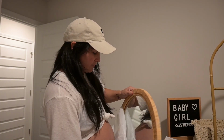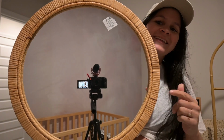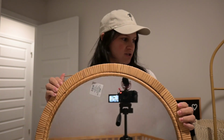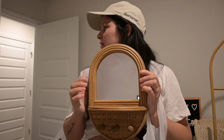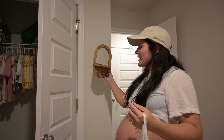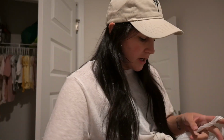This is the mirror we picked out for her. Okay, so it's simple. There y'all are. But it goes with the flow of her room. This material also matches all of the accent pieces. So this is gonna go up above her changing area. This little thing to hang up is going right here on the inside of the closet, maybe up here, so I can hang an outfit or something on it. So that's for right there. And it also goes with the theme, this accent type stuff.